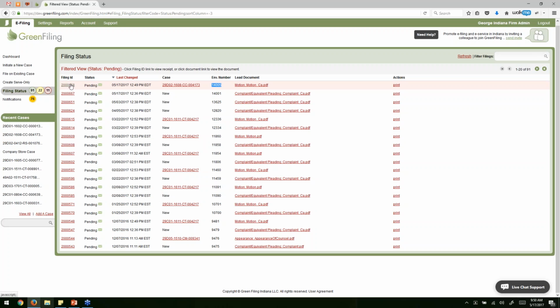You can click the filing ID at any time to open up that filing and view the contents. We have the date and time submitted, the case number it was filed on, which is also a link to the case, and then we display the lead document on this screen as well. If you file multiple documents, they are contained within the filing. We're just displaying to you for reference the first one that was submitted on this filing.